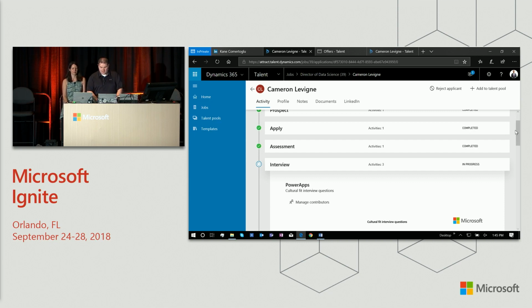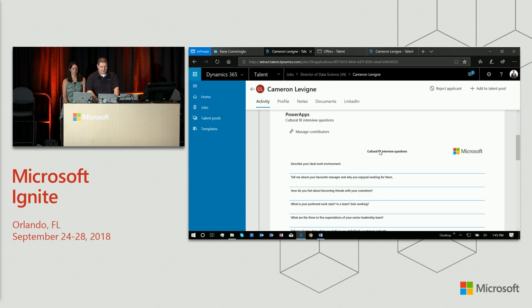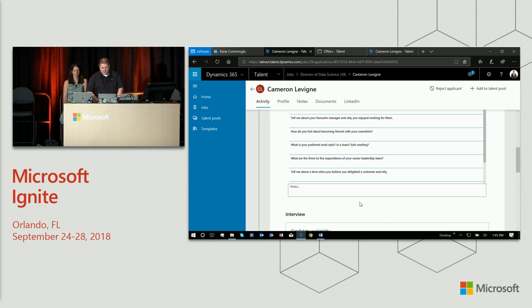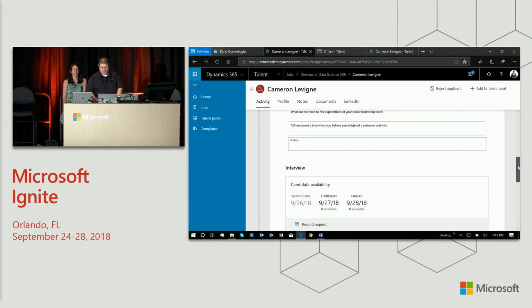So with the ability to embed Power Apps into the application, one of the things I've done here is added the ability for me just to indicate, hey, I want you to interview for cultural fit. So I built a Power App with a list of the types of questions that maybe an interviewer would ask when they're trying to do that type of questioning. So they can see these, capture some notes if they want, but all of this section right here is a Power App that's completely embedded in the experience through the extensibility model.